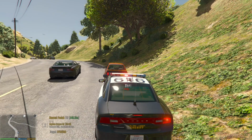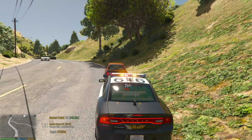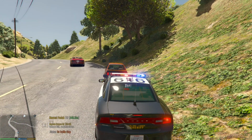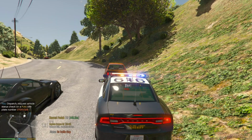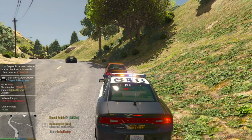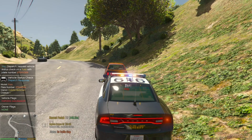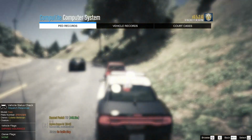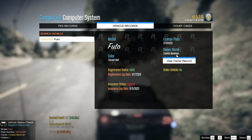Dispatch, can I get a plate check? License plate is going to be 27 Frank Henry Victor 329. Oh, it's Edward. It's hard to read with those small letters. 27 Edward Henry Victor 329. A traffic violation. Approach with caution. Expired insurance. All right, let's pull up the vehicle records here.